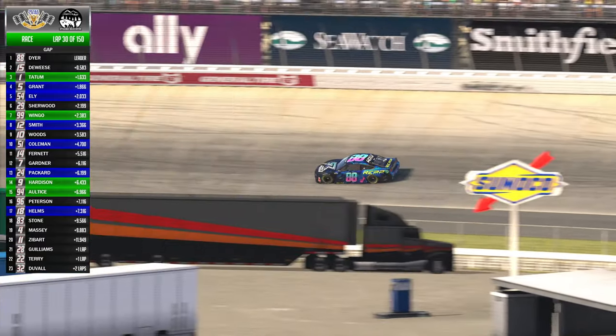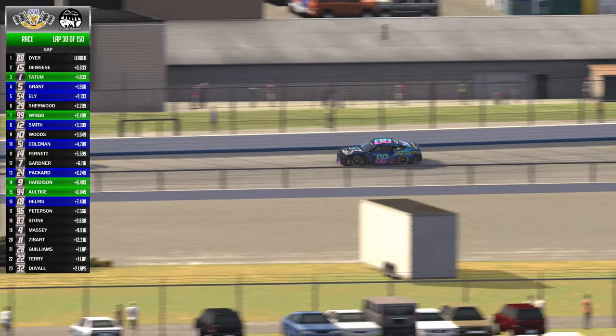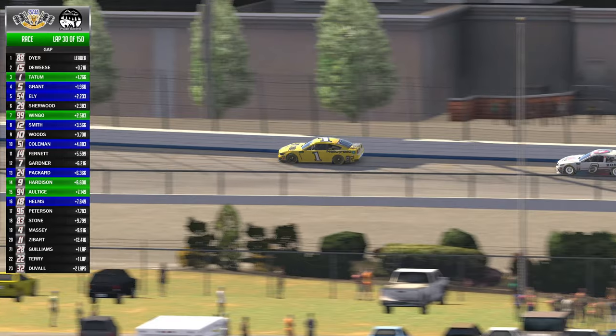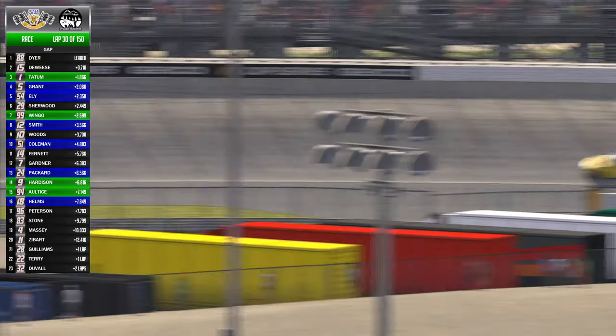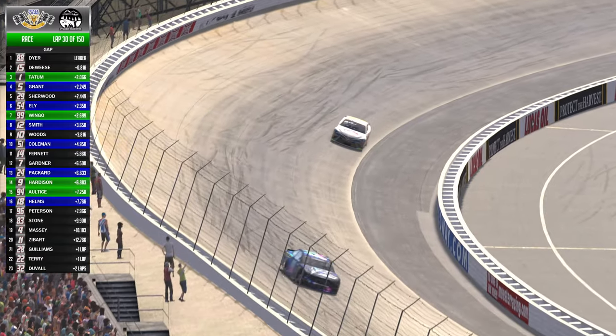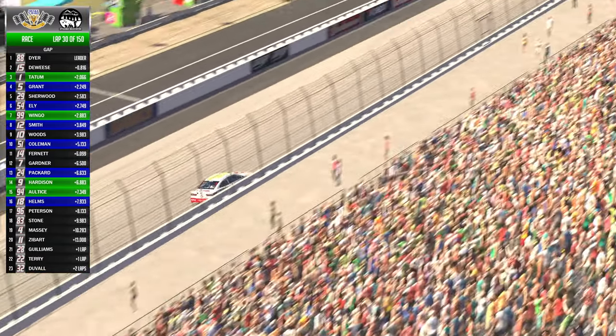Matt Dyer, now the new leader in the number 88 machine. Braxton DeWeese will fall back to second. Started this race from the pole. I want to say that was like his third pole in a row for the number 15. Yeah, he's had some really, really good luck here this season.